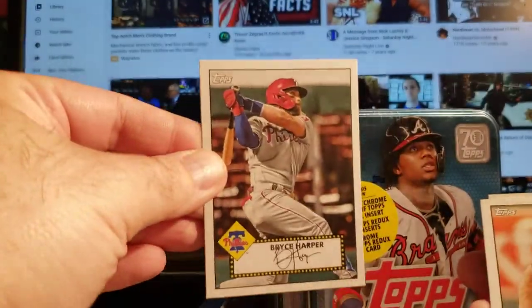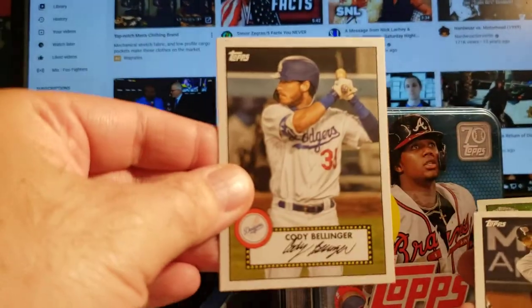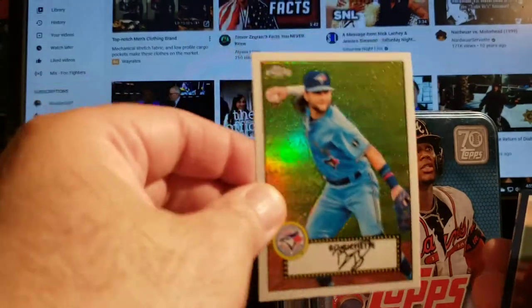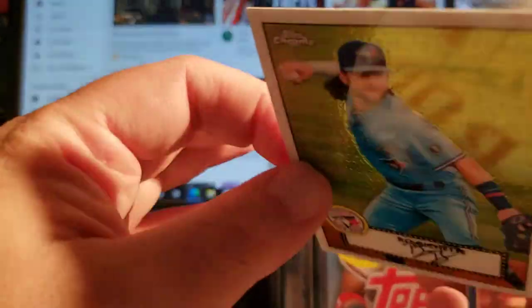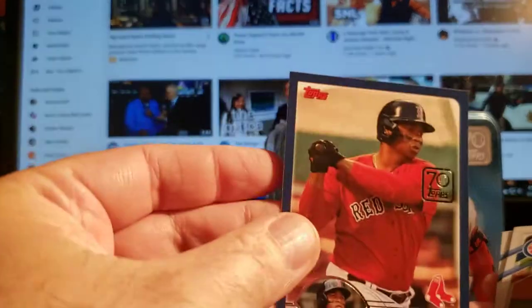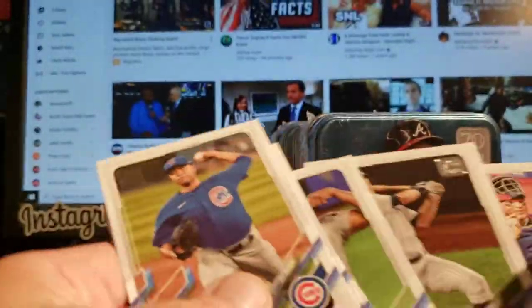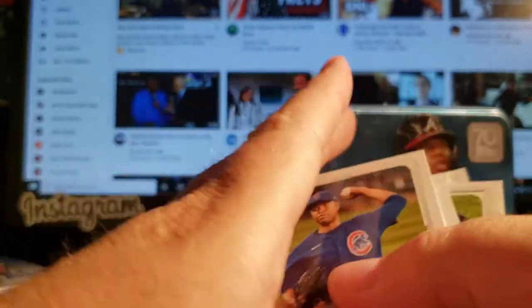We got Harper, Josh Donaldson, Cody Bellinger, JD Martinez, an awesome Bo Bichette 52 chrome, which is only one per box. Awesome sauce. We got Devers. And then we got all our regular base. Is it all about the base?